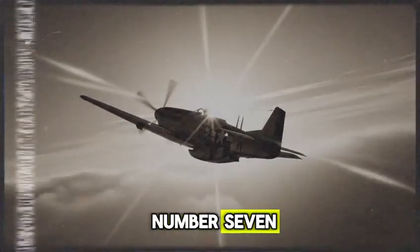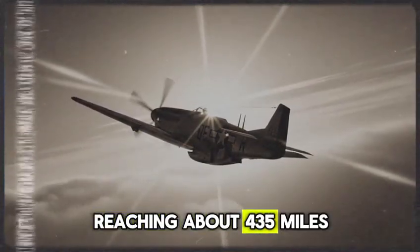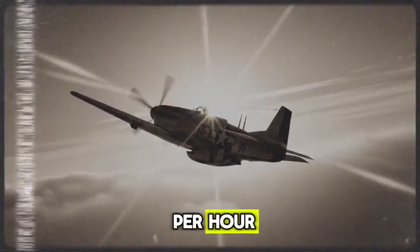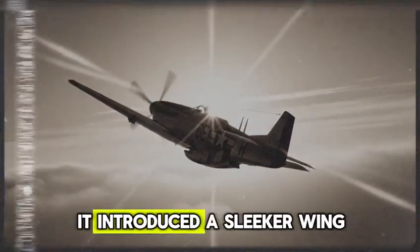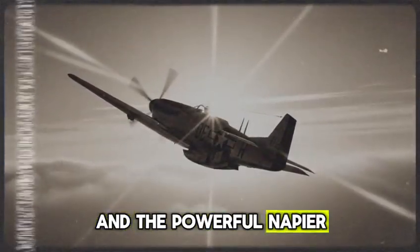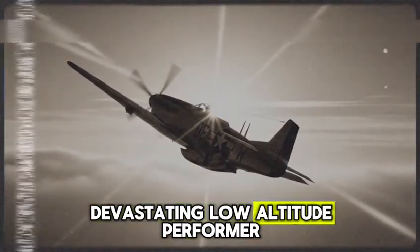At number 7 we have Britain's Hawker Tempest Mark V, reaching about 435 miles per hour. Conceived as a more refined successor to the Typhoon, it introduced a sleeker wing and the powerful Napier Sabre engine, turning it into a devastating low-altitude performer.